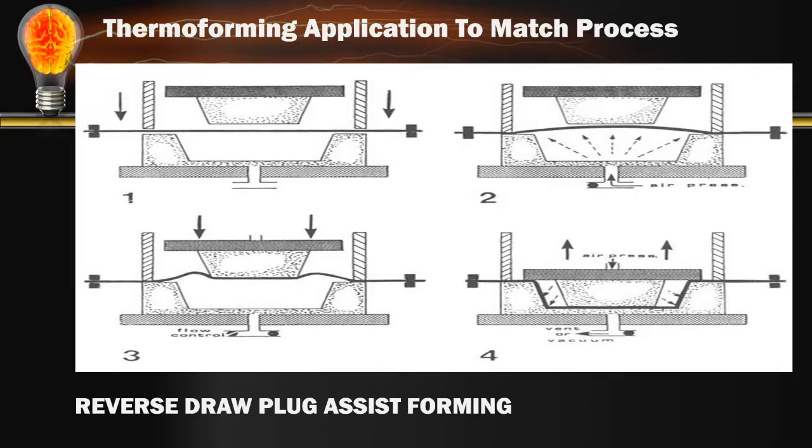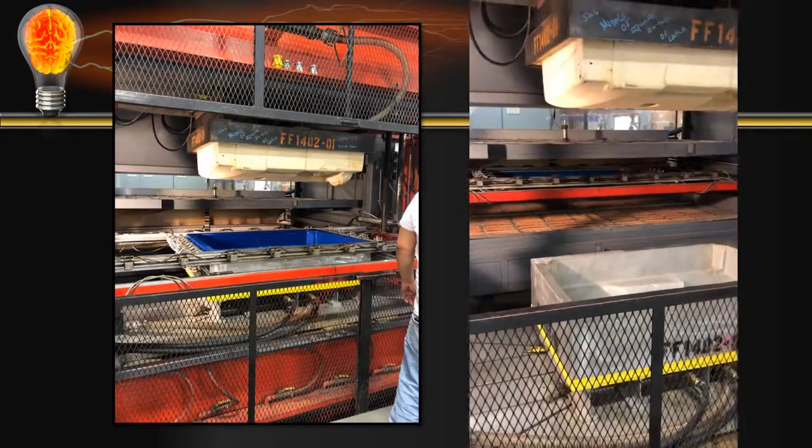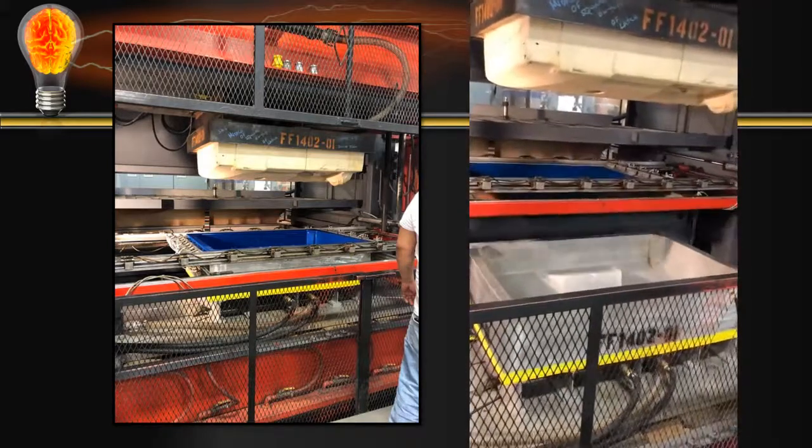Once the material is brought in contact with the mold, air pressure is blown into the mold, causing a bubble to be blown in the material. When the bubble reaches the desired height, then the plug assist and the pressure box will come down and seal. Air pressure is applied from the side of the plug assist and vacuum is applied to form the part. Now, you can see in the image on the left, the mold is on the bottom, you have the plug assist on the top, and we have the pressure box. The video on the right-hand side is showing where the material is coming out of the oven.